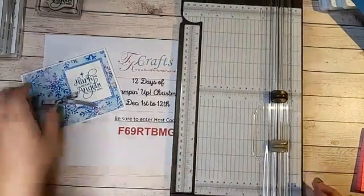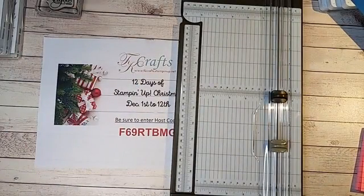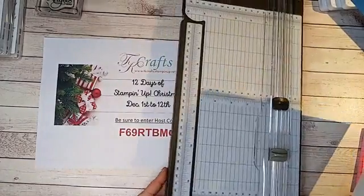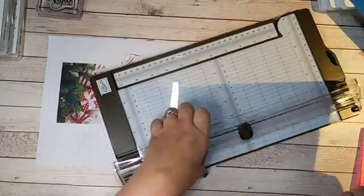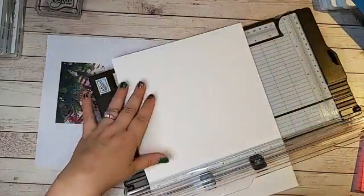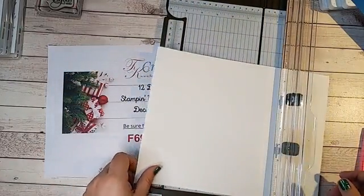So the first card we're going to start with is our Hark the Herald. And we're going to switch that up a bit too. So we're going to start with a piece of Whisper White cardstock. All we need is just one sheet and our paper trimmer. And we're going to cut this down to 4 1/4 by 5 1/2. So you're literally just cutting your piece of paper right in half.